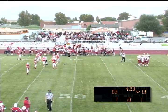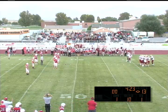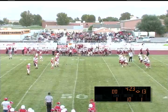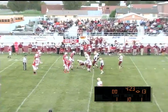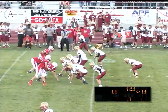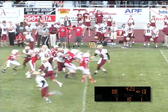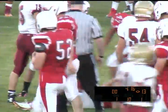So once again, Juab with a short field here with 4:23 to go in the first quarter, as Robbins will bring his crew to the line of scrimmage with a 1st and 10 from the Delta 43-yard line. 2 wide receivers, 2 slot backs. They'll bring the far side slot around. And here's Robbins with a quick hitter right up the middle. That's Brandon Smith, and he'll dance ahead for a gain of nearly 5.